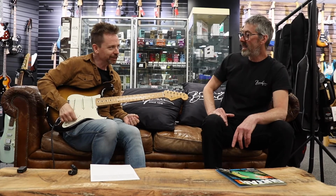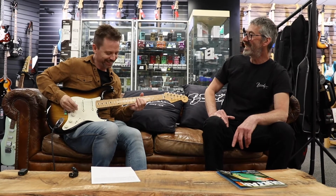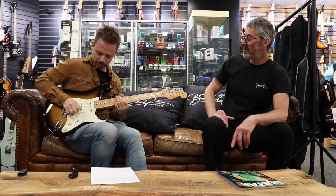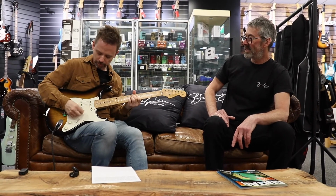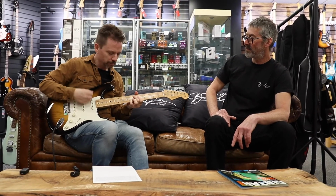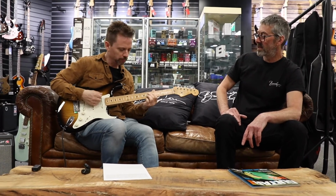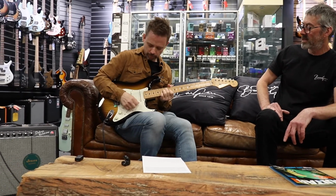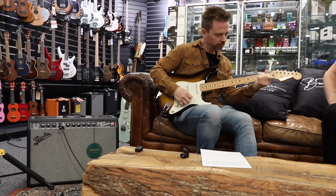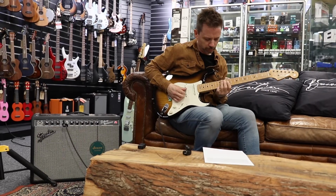And it's got the three-way switch. So if you want the middle sound, try and get it in between. So that's that. Now the middle sound. Yeah, so something like a 0.73.